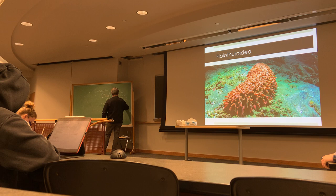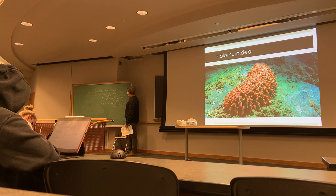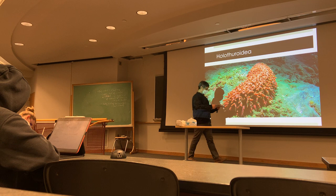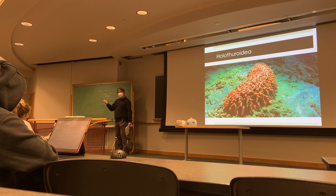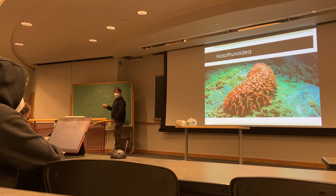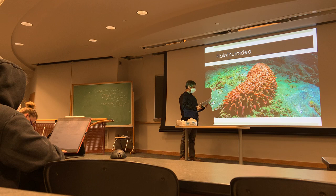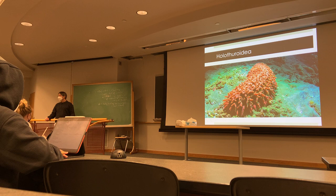In sea cucumbers, they're quite small, quite reduced. If we think of spicules, those are hard parts that are produced by cells in the sponge. These are hard parts that are produced by cells in the echinoderms, made up of calcium carbonate. So this is a unique feature of sea cucumbers, these highly reduced ossicles. They just simply occur in the body wall.